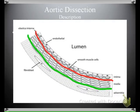So in this diagram, we see that we have pretty much a cross-section of what an artery actually looks like. We do have the intima, the media, and the adventitia. Here, notice the boundary between the intima and the media is given by the red line, and the border between the media and the adventitia are given by the green line. Typically, when you have a dissection, you have a tear that develops in between this layer here, and then blood fills this area and then creates a false lumen inside of it. And we'll see this bared out in many of the CT images that we will look at.